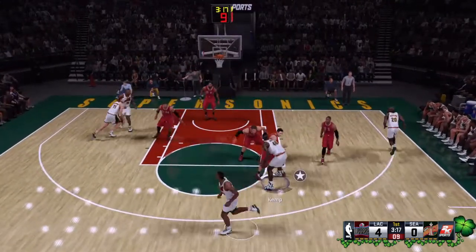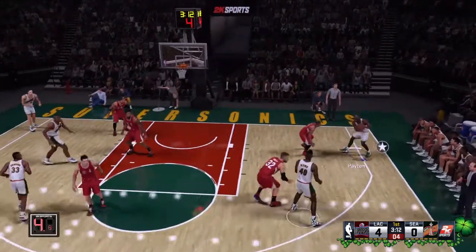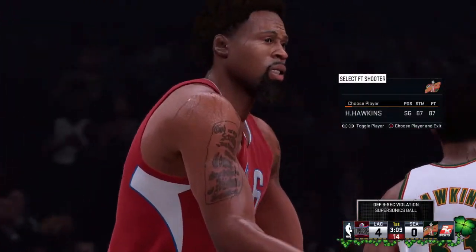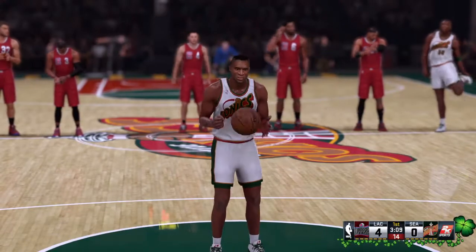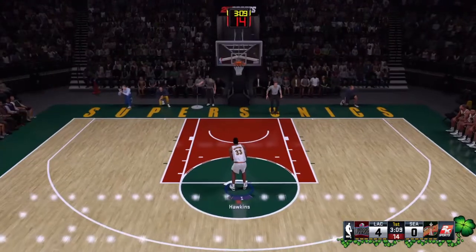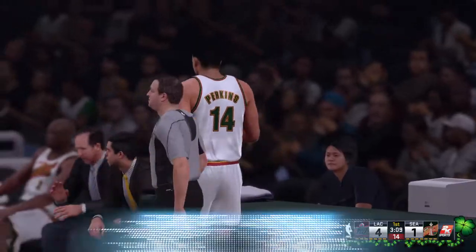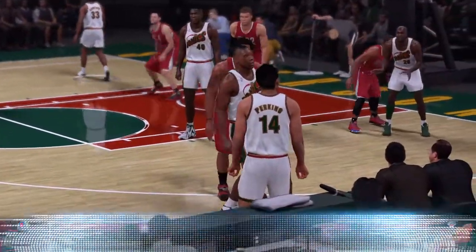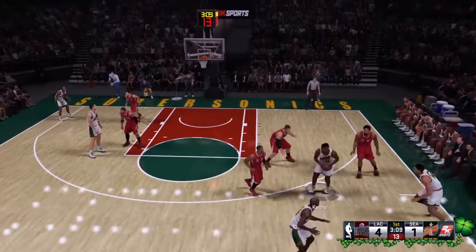Payton passes to Kemp. Back to Payton. Kemp dishes to Payton. And there's the defensive 3-second call. The Supersonics shooting their first free throw of the game right now. And so he hits the technical free throw. And Seattle making a change here. Perkins is checked in. We're about 3 minutes into this first quarter.